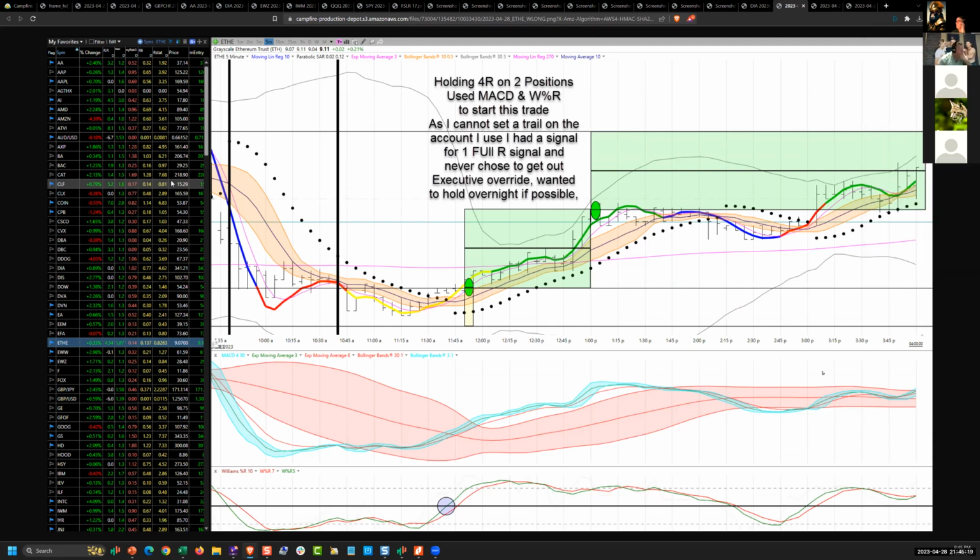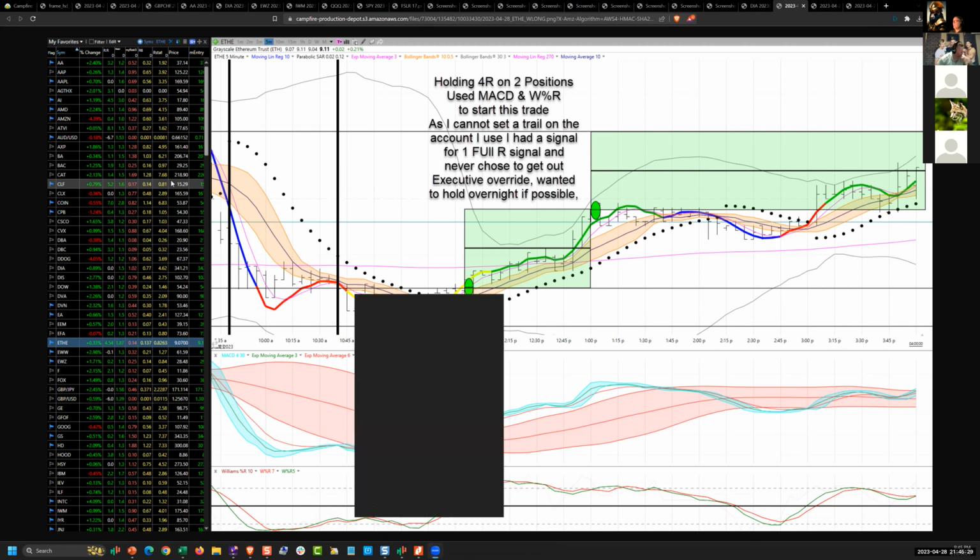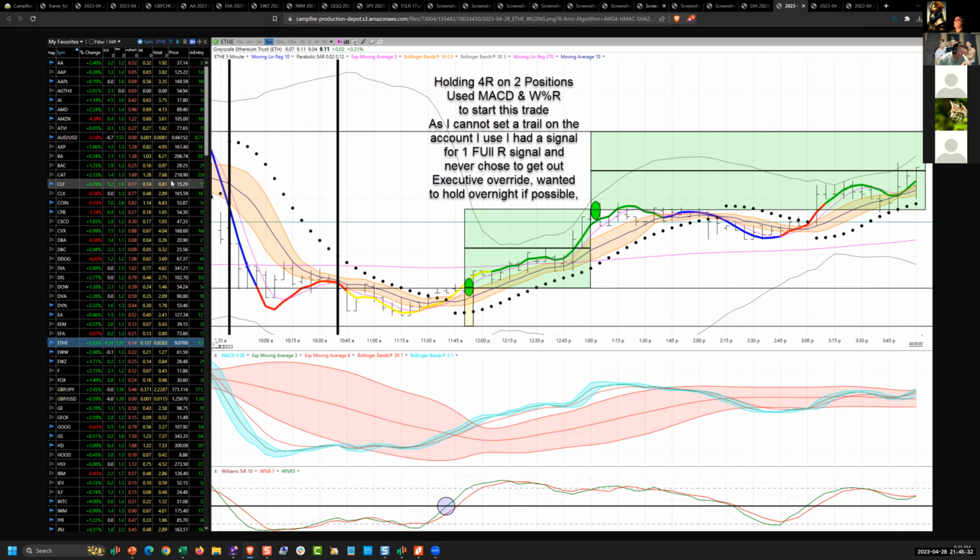So, I've just liked Ethereum for a long time here. Holding four on two positions. I just wanted to illustrate another reason why I had gotten in where I did, because if you look, yeah, the PSAR did flip, but it was still kind of flat. But then look down in the Williams percent R, the next one down, that crosses the 50. So that's my good signal. It leaves the Red River in the MACD. Boom, just take it. Got to the 2-hour battle drill, bought another one.